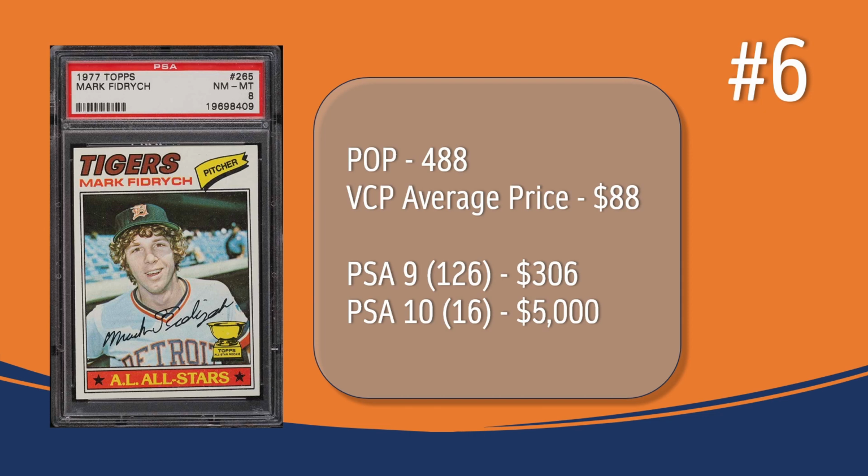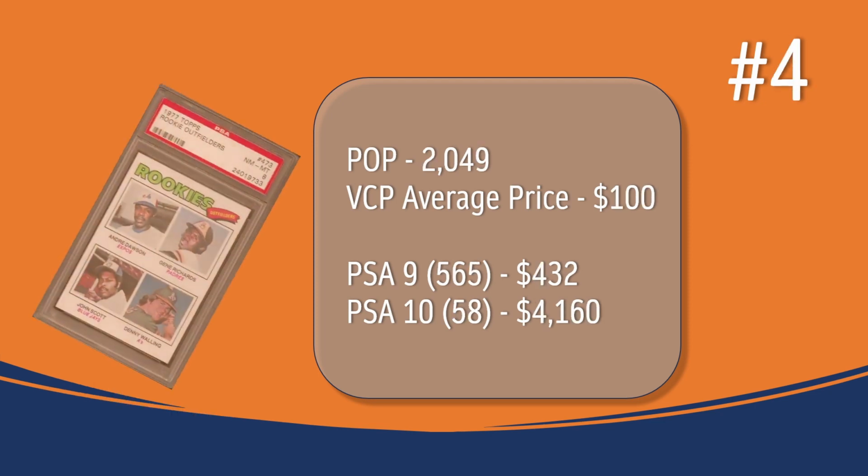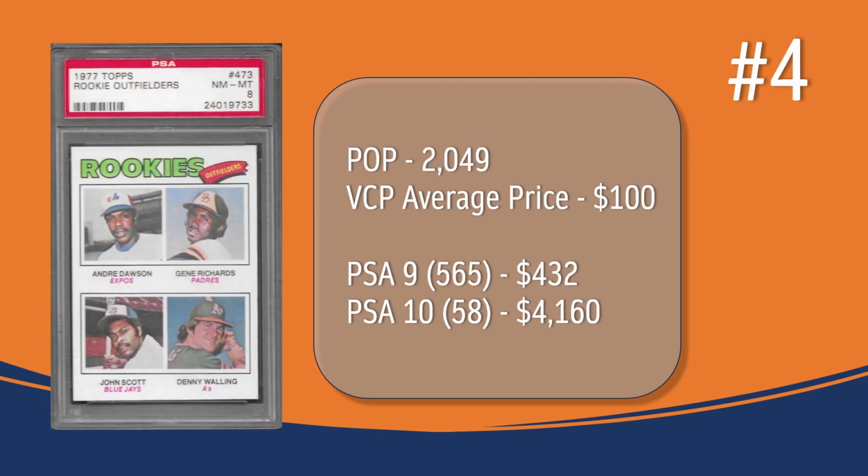At number 5, we have the Dale Murphy rookie card. In a PSA 8, there are 1,614 graded copies, and they sell for around $97. In a PSA 9, there are 638 graded copies, and they sell for around $325. In a PSA 10, there are 63 graded copies, and they sell for $3,741.